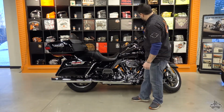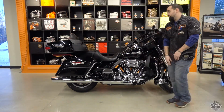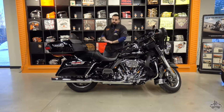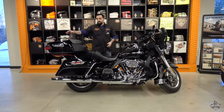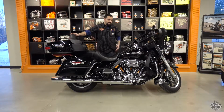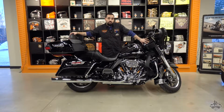The speakers are stock in the fairing and the tour pack, so you do have surround sound, so to speak, in the stock configuration. A great way to get into a touring bike. Again, for the value, this is a nice way to get into a comfortable two-up motorcycle to put some longer miles on, some longer trips. You can fit 2 full-face helmets in the tour pack, no problem. And it has electronic cruise control, the 6.5 GTE radio, so touchscreen, GPS standard feature, and Bluetooth technology there.